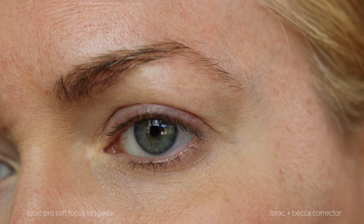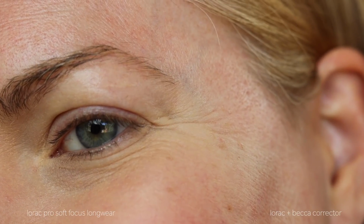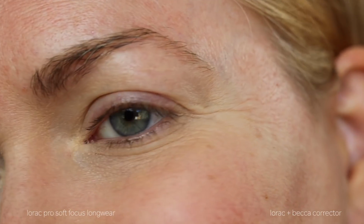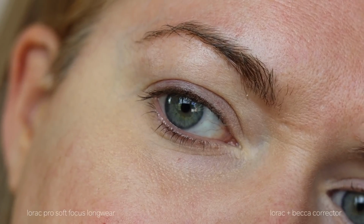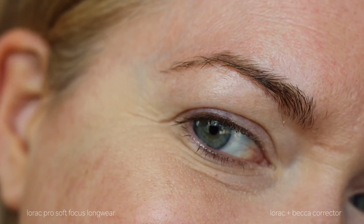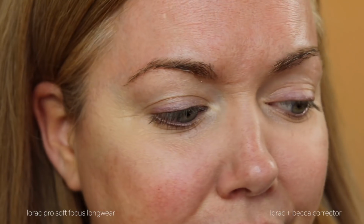The reason I wanted to try this is because the Lorac Front of the Line eyeshadow primer is hands down my favorite eyeshadow primer on earth. It's incredible. So I thought I would give this a go. And I do like that it's lightweight. I think it looks natural, but I did feel like it emphasized texture just a little bit.